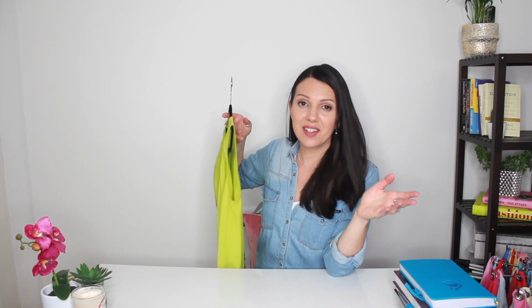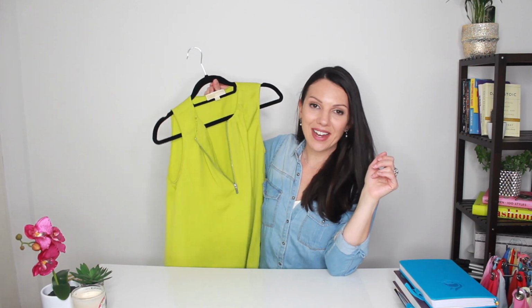I've tried it on with so many different outfits, so many colour combinations, and I just can't wait to wear this and get a little bit of a tan, because it'll only make it look better when I have a tan. But a really great find, I think.